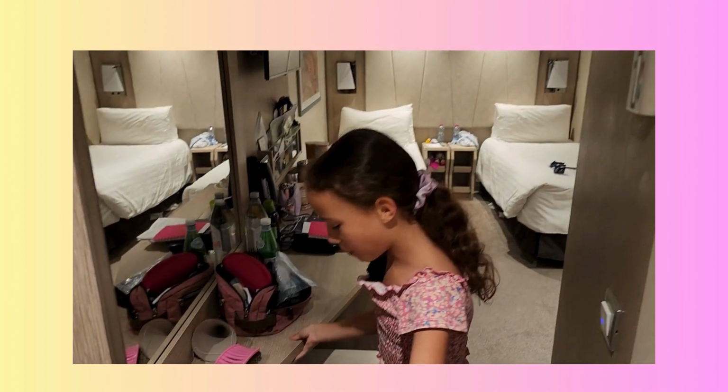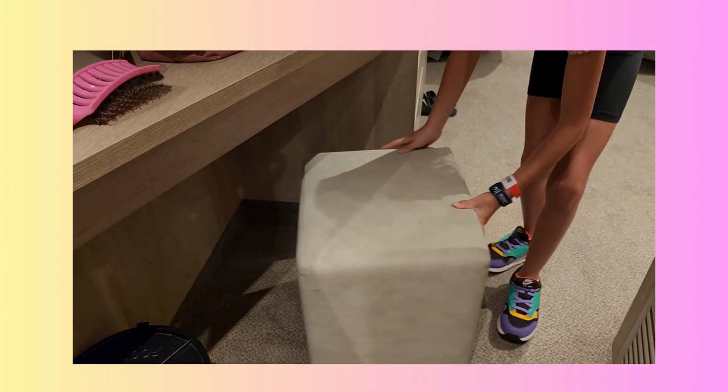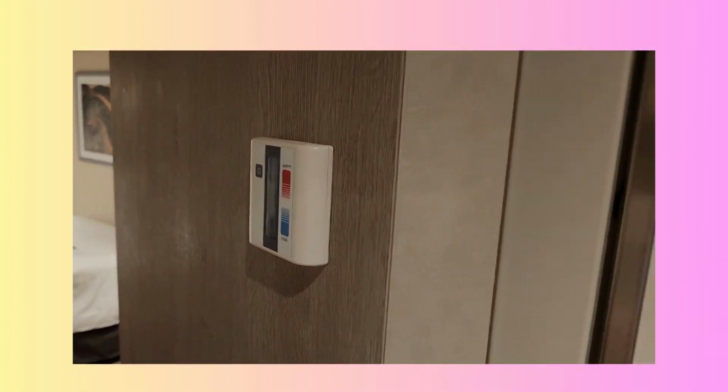In here, you have your garbage can, a mirror, a chair that you can pull out and sit on. Here is your warm and cold that you can change the room.